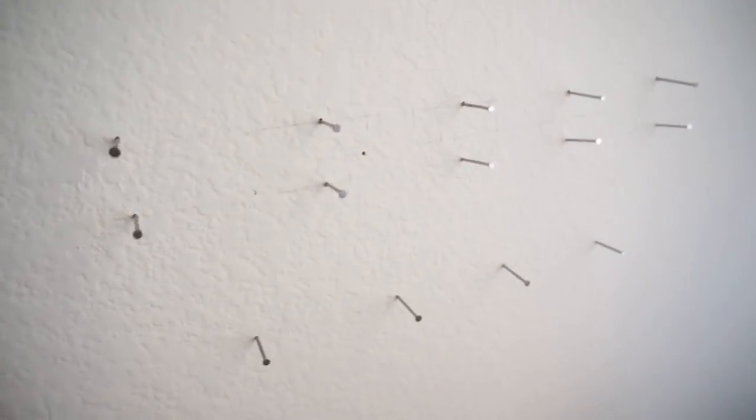I'm a fashion design major, so I have a lot of spools of thread. To organize them, I put nails in the wall.